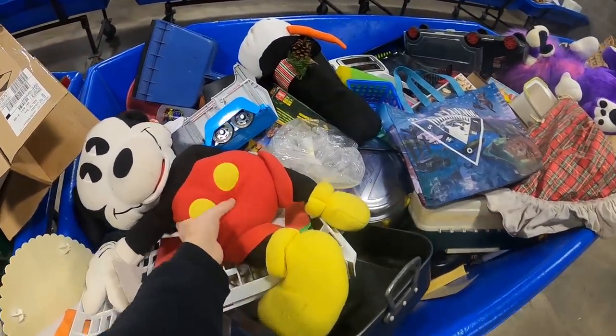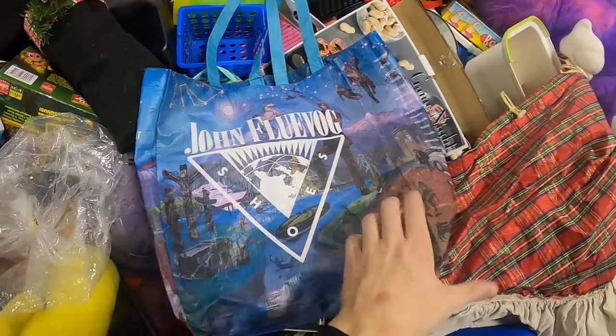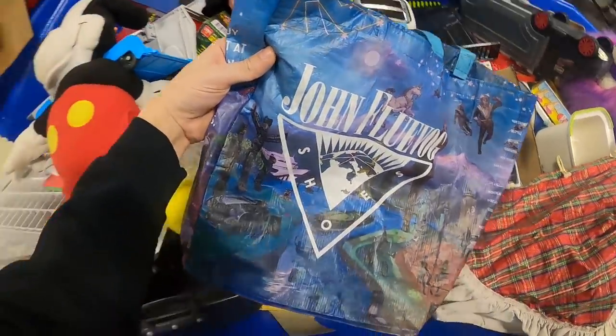Check that out. Not the creepy Mickey. The John Fluvog bag. It's like a reusable tote bag. Looks like it might be legit. I've never seen this before, like a reusable bag from them, but that's a high-end brand, so I'm going to go ahead and throw it in my cart.